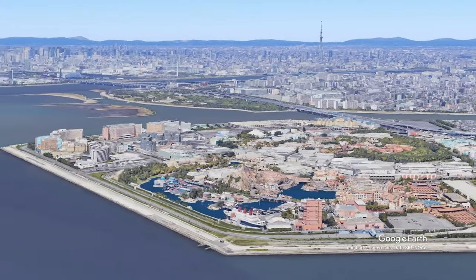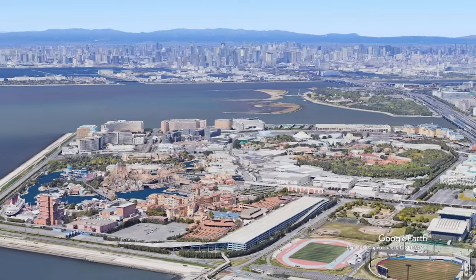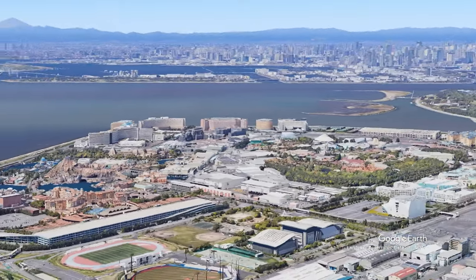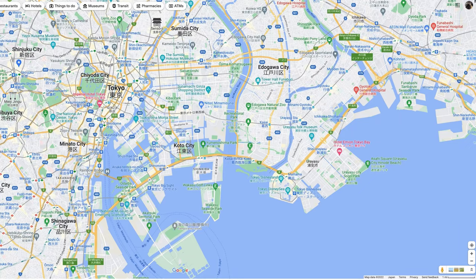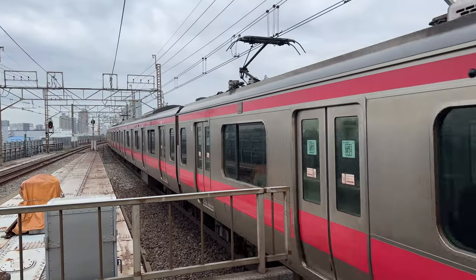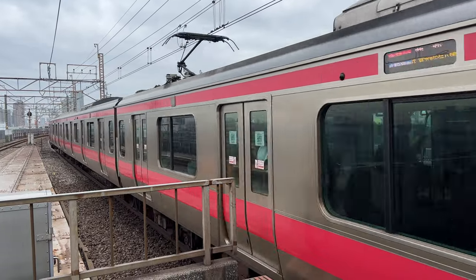Tokyo Disney Resort has two theme parks, Tokyo Disneyland and Tokyo Disney Sea, with a shopping mall and many Disney hotels and other official hotels. To get to Tokyo Disney Resort, you can take the JR Keiyo line to Maihama Station. Since the platform of the Keiyo line at Tokyo Station is far from other lines, you can expect 10 to 15 minutes of walking to the platform.